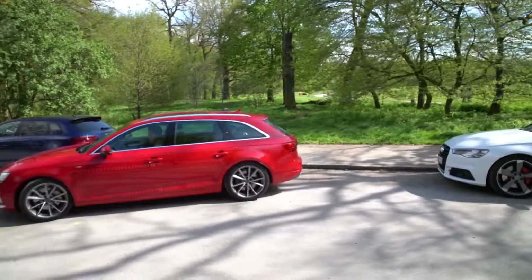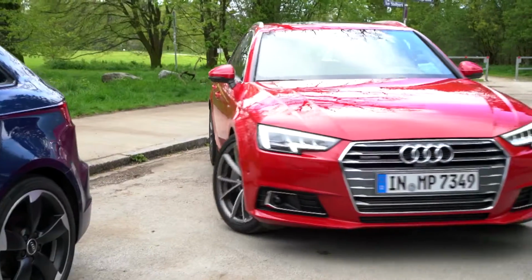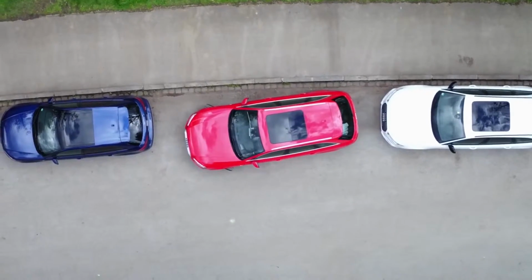Now this is the clever bit. I'm controlling the speed of the car using the brake pedal, but the car is steering into the space for me to try and get the best possible position. Sensors at the back and the front of the car are telling me how close I am to each particular car.